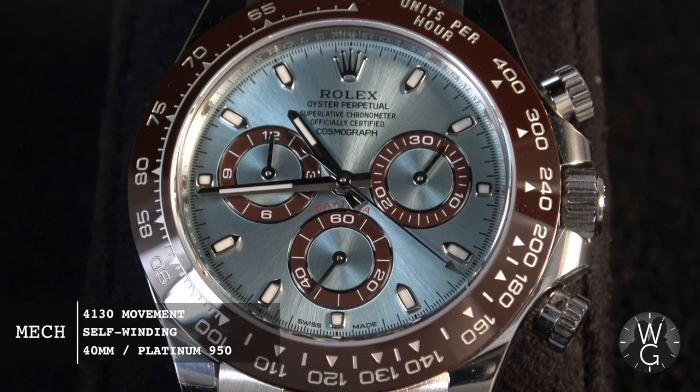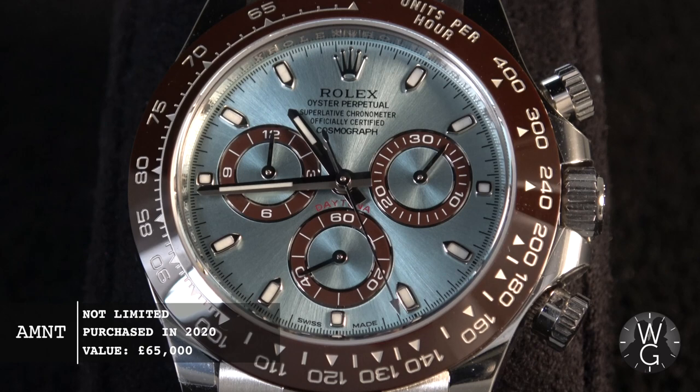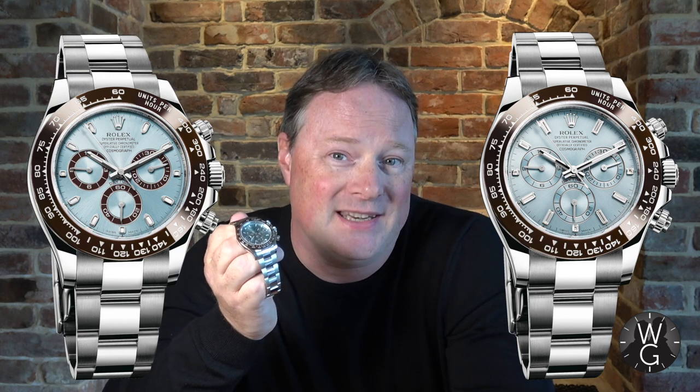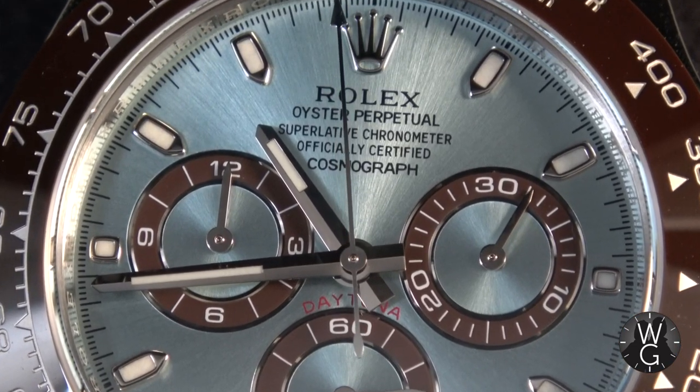It's got a chestnut brown Cerachrom bezel, ice blue dial. It also has a red Daytona lettering just above the seconds marker, and the tachymetric scale is actually engraved in the ceramic. There are two variations of this watch. There's this one, which I would call the standard, which has the brown subdials, and then you can also get a diamond hour marker version. The diamond one is undoubtedly going to be rarer, but I actually prefer this classic one. I think when it's 950 platinum and it's got an ice blue dial, that's enough bling for me.